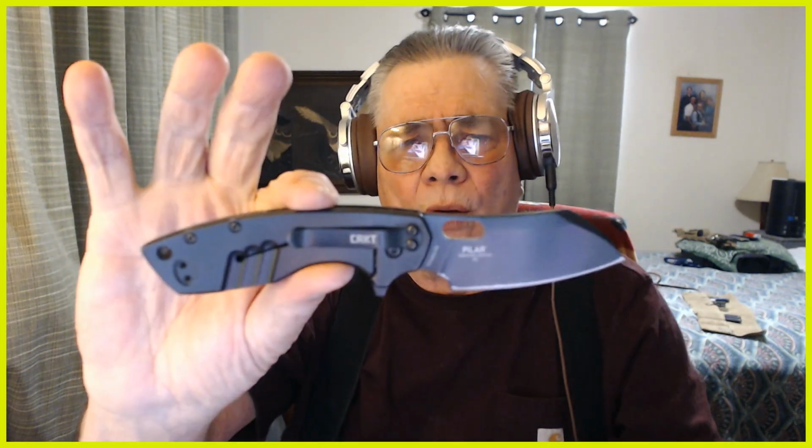But there you are. This is the black version. I consider this the best version because I like that D2 tool steel. So this is what I carry for my EDC, my everyday carry.